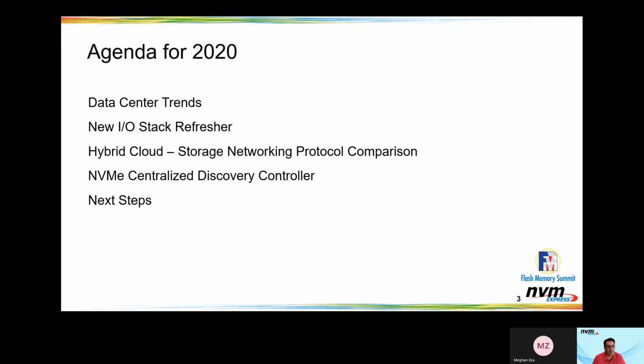I definitely will spend a lot of time on the centralized discovery controller. This is a lot of work that's going on in the NVMe group, and we'll go into a little bit more detail and introduce you guys to this concept. This is a new development going on, so you guys will enjoy. And also there's an opportunity for technologists to participate and shape the future when it comes to NVMe over fabrics. And then in the end, quickly, next steps, and some final takeaways from this presentation.